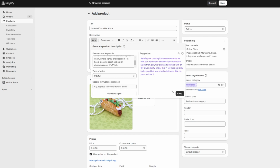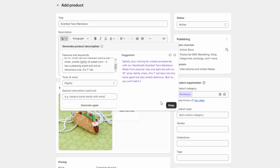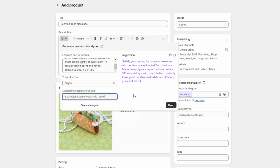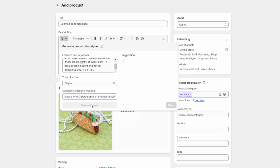It was super short with only a few sentences, and I personally prefer longer form product descriptions since that gives us more of an opportunity to convince people to buy, and also more ways for us to inject search engine friendly keywords. And it was pretty boring too. I had no control over instructing it to write something longer or training it on who my ideal customer was, even though there's a field for special instructions. And frankly, not having that flexibility just makes it ineffective.